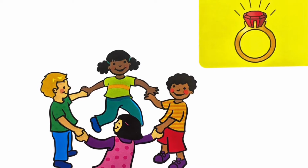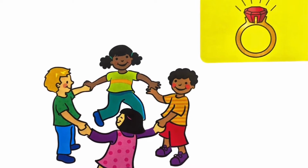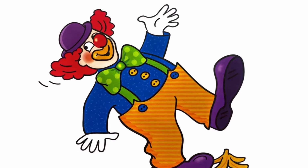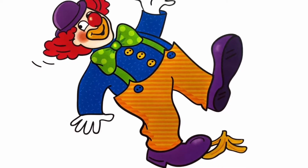Sometimes a word means more than one thing. The word ring also means a piece of jewelry in the shape of a circle that you can wear on your finger. You see a clown slipping on a banana peel. When you slip, your feet slide and sometimes you fall down. Let's say the word slip together. Slip, slip.